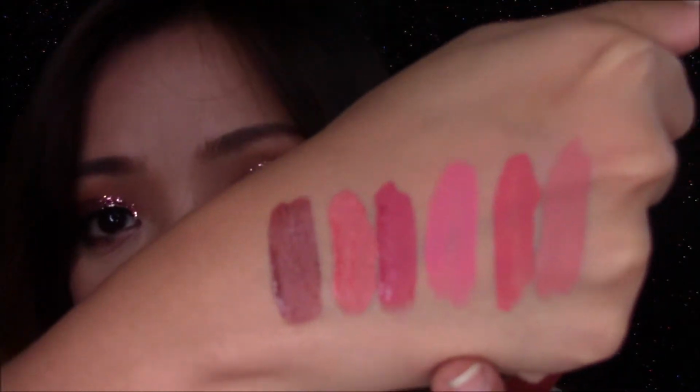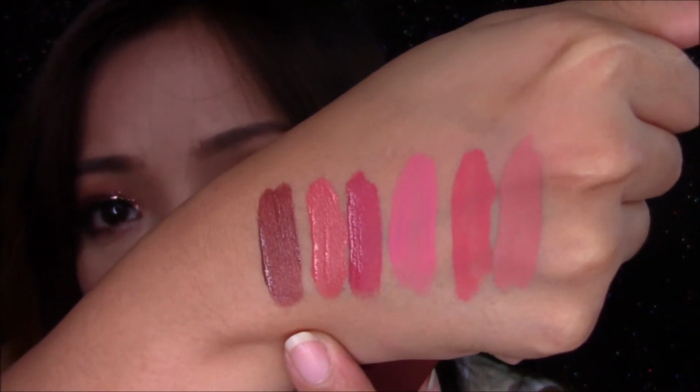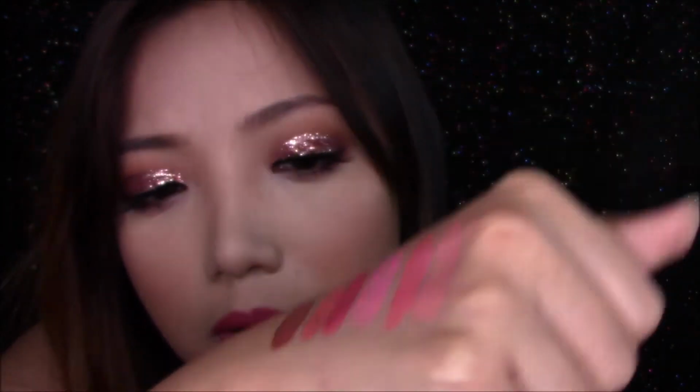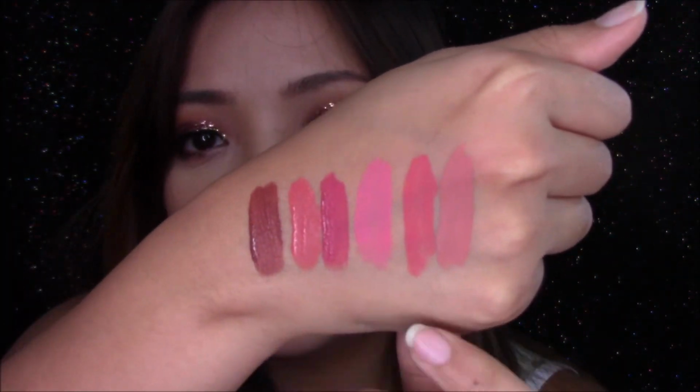It actually looks a lot like Dusky Rose on video, but I don't know why. But it's a lot more brown in real life. And yeah, I'll probably wear this someday. I don't really know which eye makeup look I can pair this with, but I'm gonna give that a shot. The next one is number 7, which is the most nude out of all the colors.